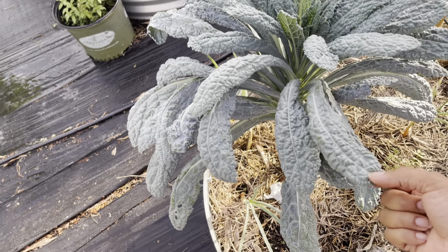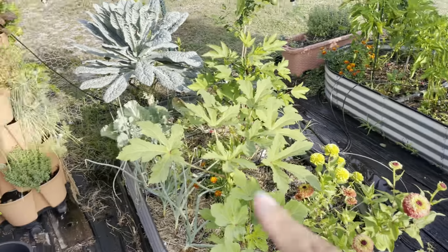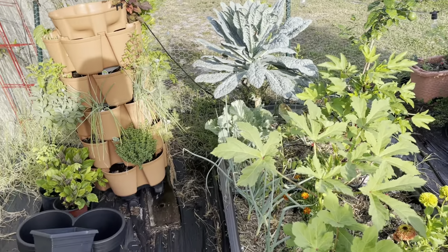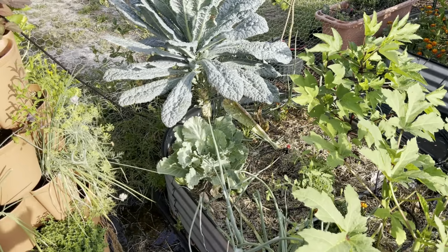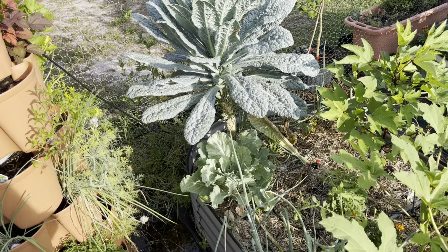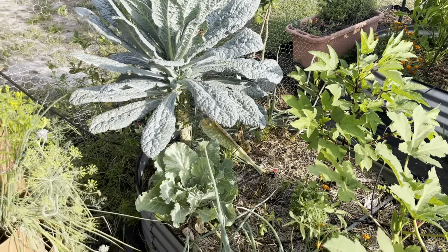This is a Black Magic variety, has smaller leaves. And then I'm not sure what variety that is. It was supposed to be curly kale, but clearly it was not. But it has a wider leaf. They're both Lacinato dinosaur kales. I just don't know what variety that is.